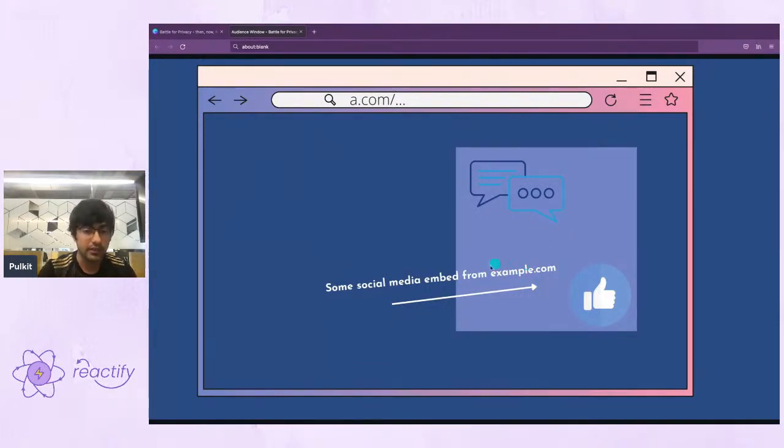Only and only when you interact with example.com as the top level domain will it start forming cookies. Otherwise, all cookies will be purged, and it will continue to purge those cookies. But now there is actually a slight problem here. If you see this embed, let's assume example.com forms a cookie when you click here.